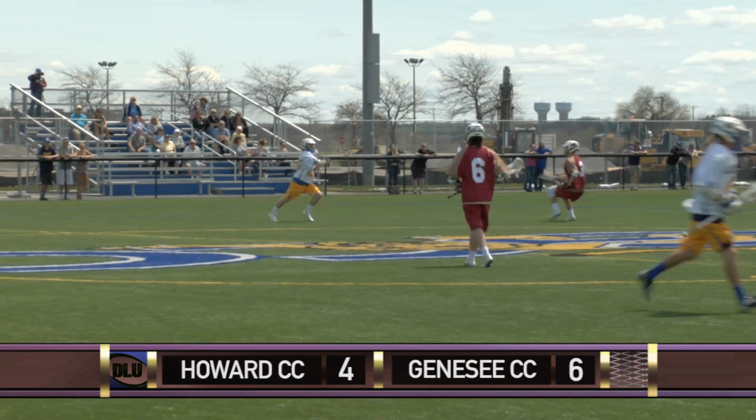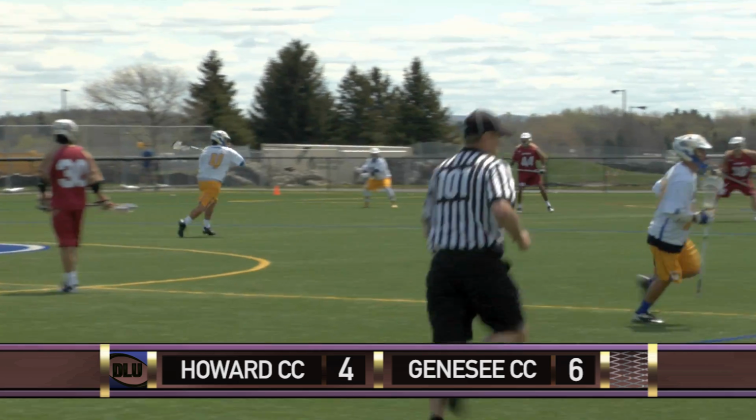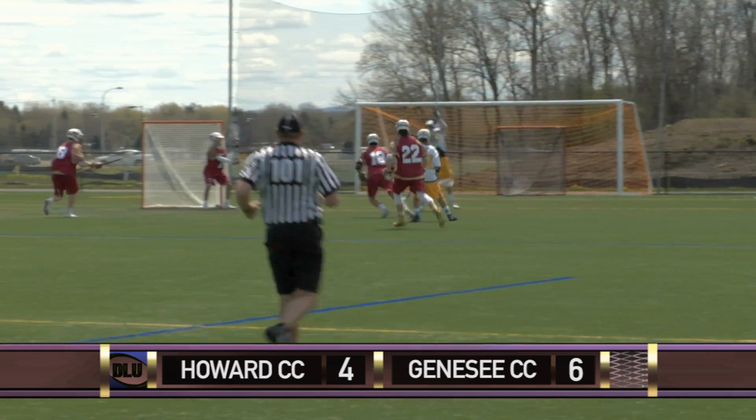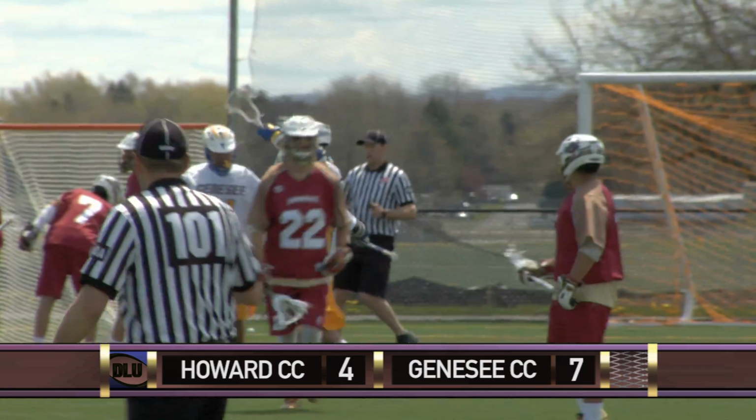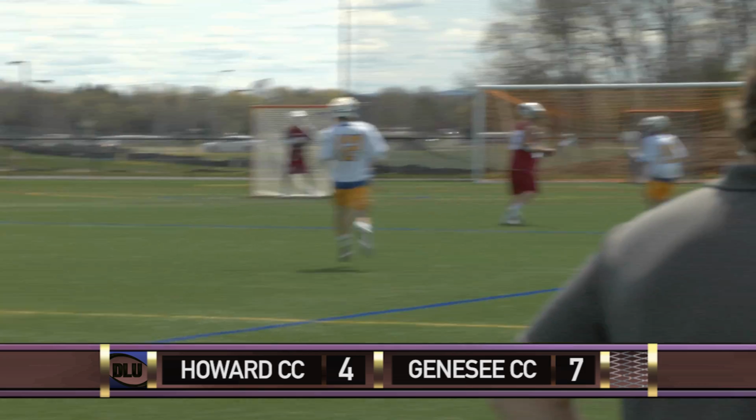Genesee carving up Howard with quick, methodical passing in transition. Bomberry makes the extra pass to Van Bortle, and the Dragons give up a layup. 3-goal lead for the Cougars. Howard's offense just turned it over.